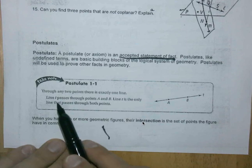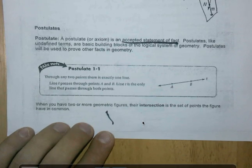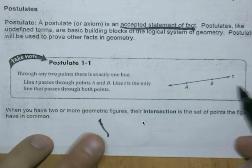One being that if we have 2 points, there is exactly one line that will go between them. In this example seen here, points A and B are on line T. Line T is the only line that's going to pass through this.